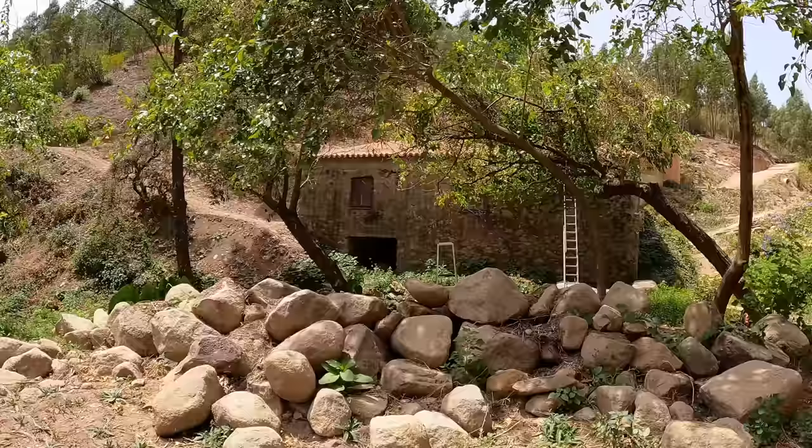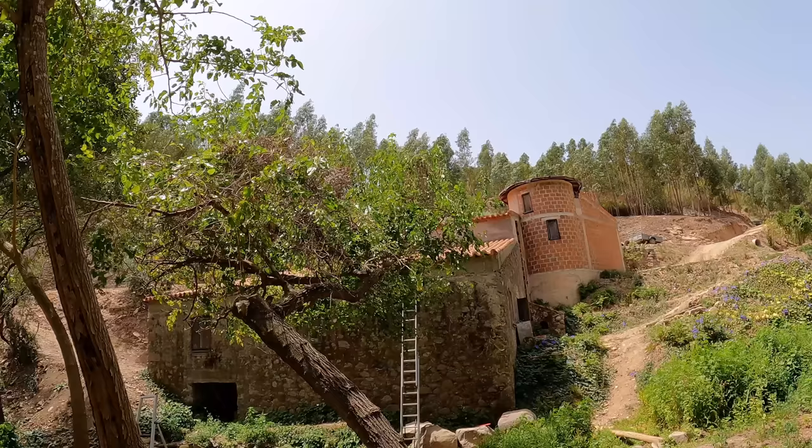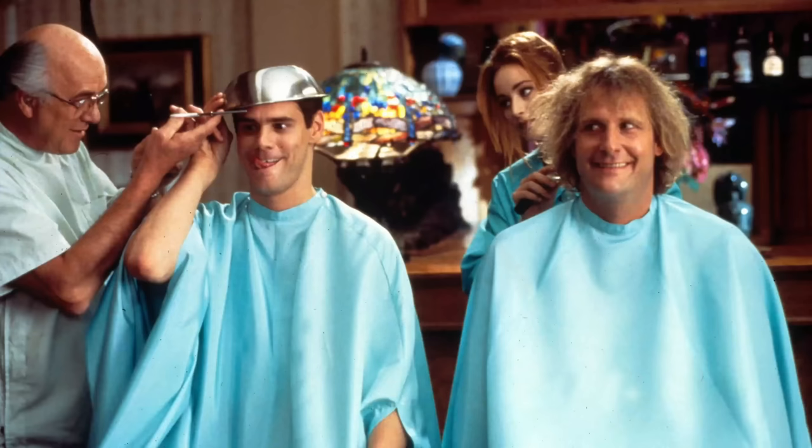Looks like we put a bowl right on top and cleaned up everything under. It's totally a bowl cut. Now I need a haircut. Yeah, actually you do. Not a bowl cut though, for the record. Unless we're going back to Dumb and Dumber days of the early 90s. I'd have to call you Lloyd.